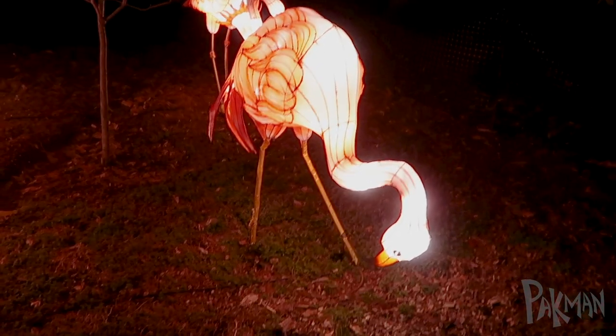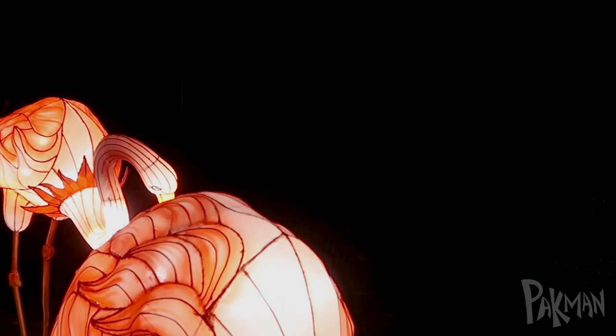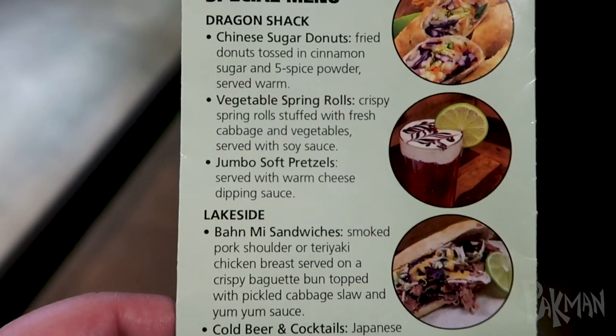There's flamingos here, but there's some real ones over there. You can't really see them because it's pretty dark back there. But maybe, there they are. We're gonna get some food. These are the options they have.